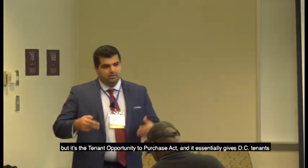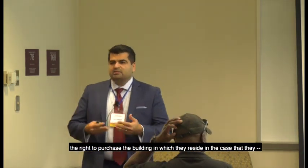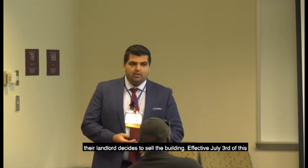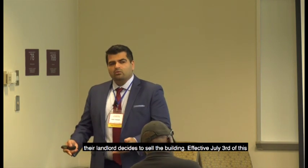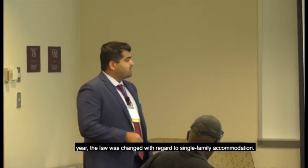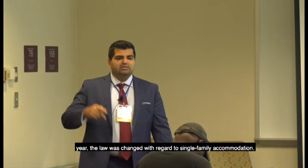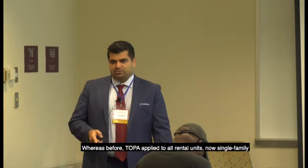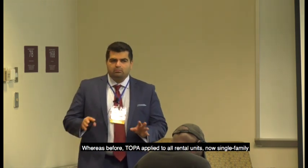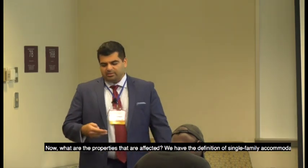TOPA, I'm sure you all already know, but it's the Tenant Opportunity to Purchase Act, and it essentially gives DC tenants the right to purchase the building in which they reside in the case that their landlord decides to sell the building. Now, effective July 3rd of this year, the law was changed with regard to single-family accommodations. Whereas before, TOPA applied to all rental units, now single-family accommodations are going to be treated differently.